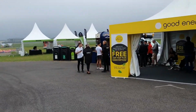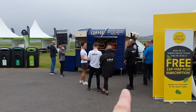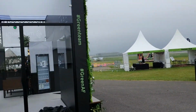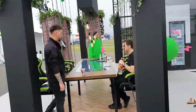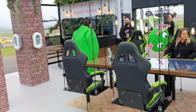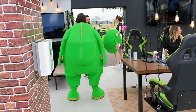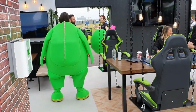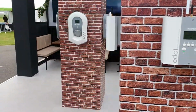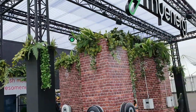And for us, the best place for coffee is this little horse trailer. Absolutely cracking coffee from there. And the wonderful guys from My Energy. So here's Zappit unmasked, minus the head. But yeah, the My Energy stand looks pretty phenomenal.